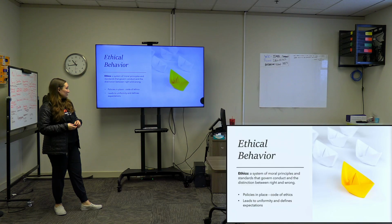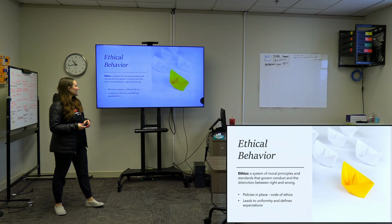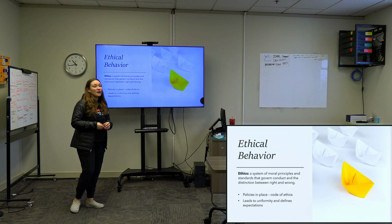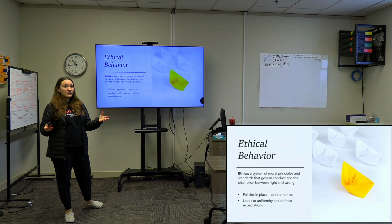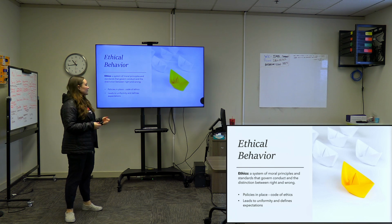Ethical behavior is important as well. Ethics are a system of moral principles and standards that govern conduct and the distinction between right and wrong. We all know what right and wrong is. It's up to us to make the choice between right and wrong and what we do and the actions we take. There are policies in place which are a code of ethics.